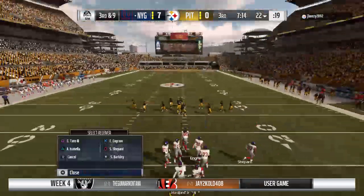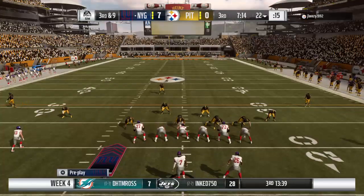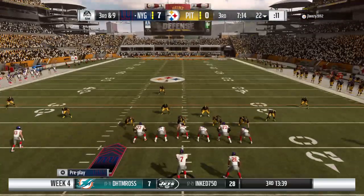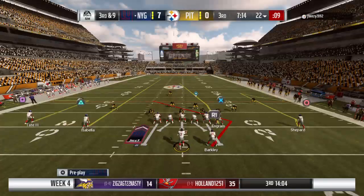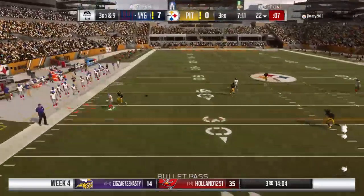The Giants on third down. They've been okay, 2 for 3 thus far. This is 3rd and 9. Here we go now. He'll look to throw.